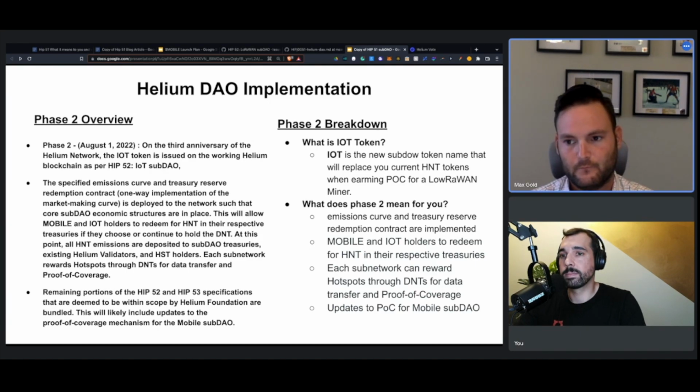There's no real difference to the end miner. You'll still be earning HNT. I think that's a slight misnomer. Essentially, the IoT is just a coupon that you can use to do a few things. You can hold on to your IoT if you want to vote in the LoRaWAN subDAO, or you can stake your IoT into an IoT validator to get some more rewards.